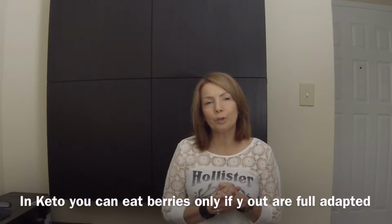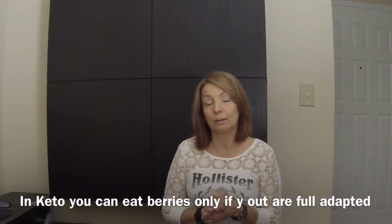Now, fruits and the ketogenic diet. Only if you are fully adapted, I would say berries. That's it. And that would be included in your 5 or 10% of carbs. Fruits have a lot of carbs. When you actually log the fruit in your macros, in your application, you're going to see that if you eat a quarter of a cup of berries, you're almost at your full day carb intake already. So that's why when I eat fruits, I do it once in a while, once or twice a week, but not every day. And of course, I have to track it.